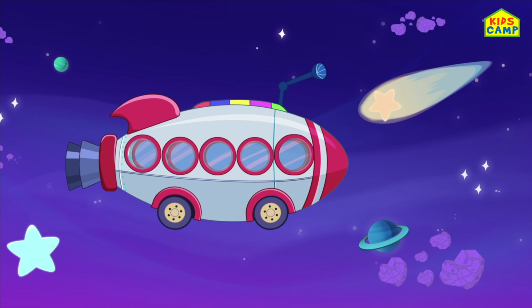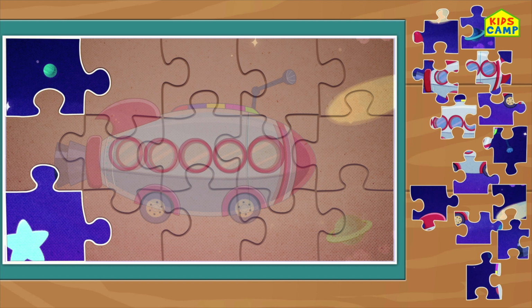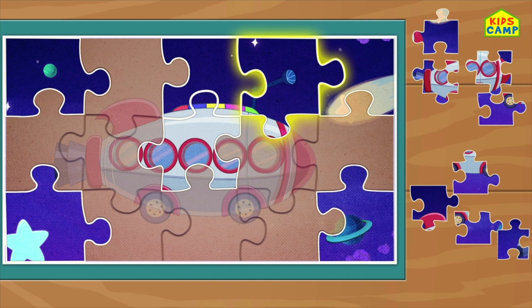And now we have a spaceship. Let's start with the corners. That's right. Four corners. Yes. Wow, the windows. Perfect. Woohoo.